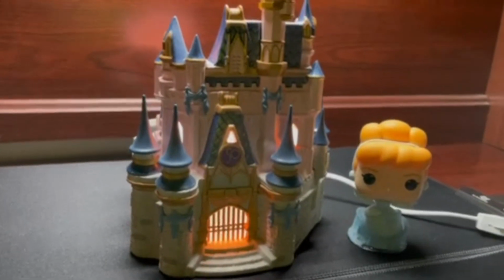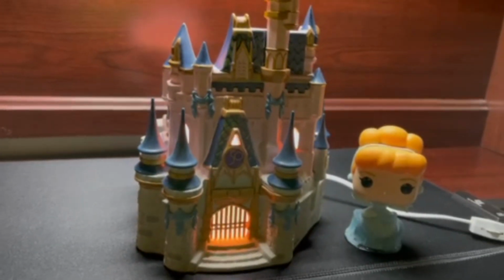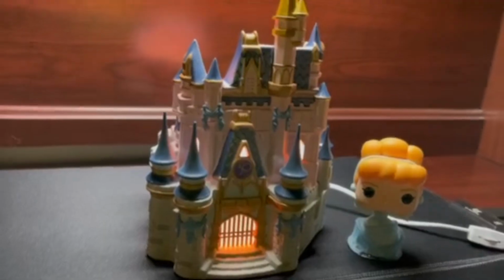And I wanted to show you without the lights on. Oh, so beautiful. So beautiful. The wax goes up here. Even the dish is beautiful. It has the 50th anniversary emblem on it, and it's also like an iridescent type of dish. So such a beautiful warmer, guys.